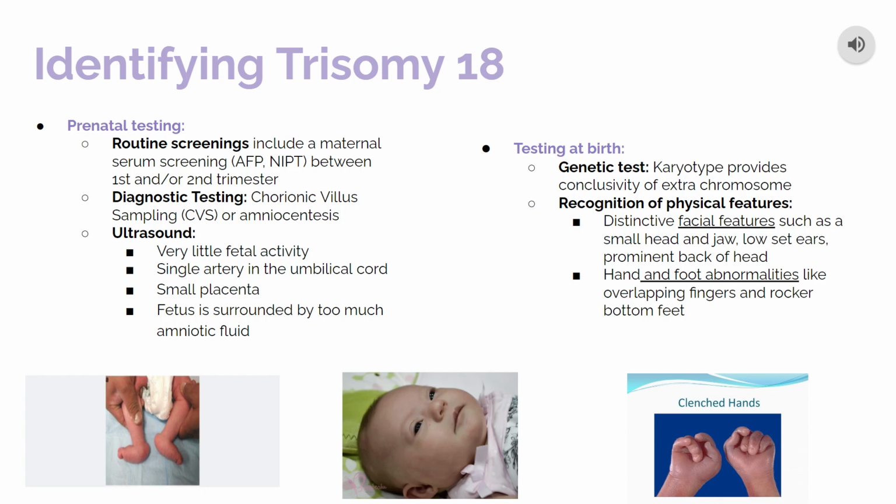How do we identify trisomy 18? There are two ways that we can do this, one of them being prenatal testing. When a mother is expecting, we do routine screenings, which include maternal serum screening between the first or second trimester. Another way we can test is diagnostic, where we take chorionic villus sampling or amniocentesis.